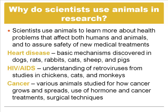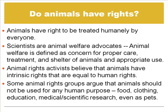Why do scientists use animals in research? Scientists use animals to learn more about health problems that affect both humans and animals, and to assure the safety of new medical treatments. Some areas of research using animals are heart disease, retroviruses, and cancer.